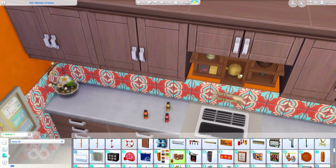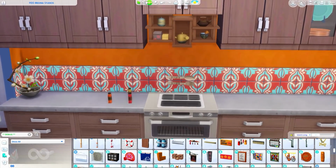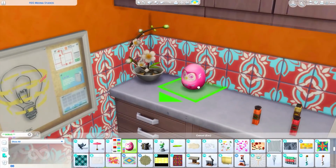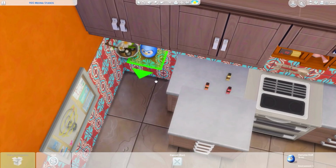And this orange wallpaper with these colorful tiles, these are from Jungle Adventure. They are so pretty. So are the countertops and the cabinets. The stove is from Snowy Escape, and the fridge is also from Jungle Adventure. And I'm just mixing and matching a bunch of different things.